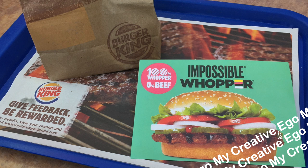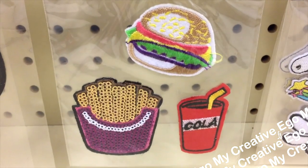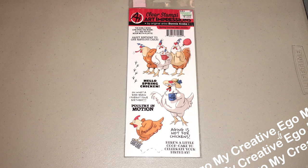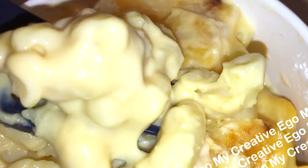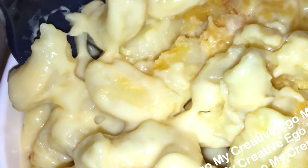And I forgot to say, going back to the little chicken stamp earlier, did you guys know that Chick-fil-A also released their new mac and cheese? And that is so super yummy and delicious. I went there on the day that it was actually released. And of course, I had to pair it with chicken, so this is what I bought.